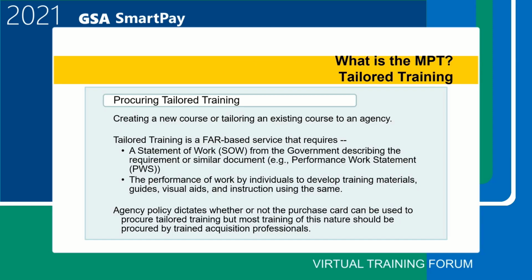Procuring tailored training courses is a FAR-based action and a service that typically requires a statement of work from the government describing the requirement or a similar document, and performance of work by individuals to develop training materials, guides, visual aids, and instruction using the same. Tailored training may involve creating a new course or tailoring an existing commercial off-the-shelf course to a specific agency, such as a leadership development program or maybe a kickoff training. This type of training should be purchased via a formal contract by a warranted contracting officer unless agency policy allows otherwise.